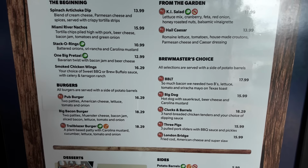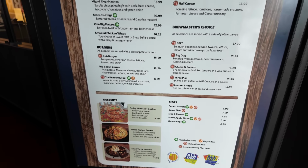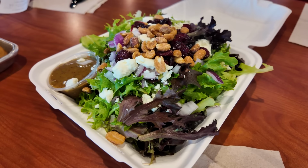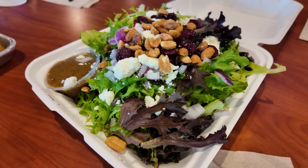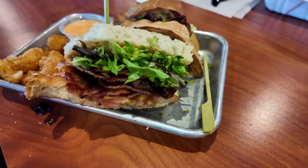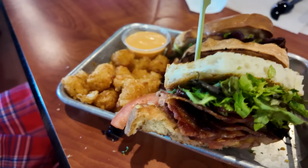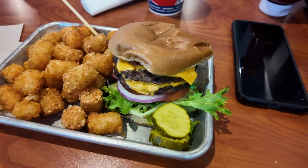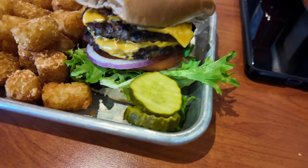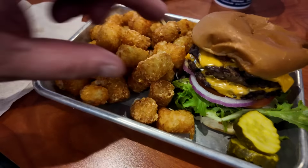It's like they have hot dogs and burgers and things of that nature. So we're gonna try them out, see how it is. All right, well, here's what we ended up getting. My wife ended up getting the Kings Island salad, the KI salad. It looks really good, pretty good size. My daughter ended up getting the BBLT, and she said it was a double B because there's so much bacon they had to add another B. And it comes with tater tots. And I got the pub burger, which actually looks pretty good for a theme park burger. It's got lettuce, tomato, onion, cheese, two patties, and it comes with these hash browns or tater tots, whatever they are, and pickles.